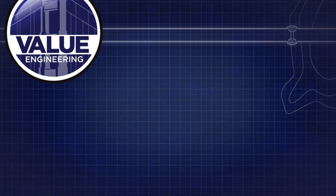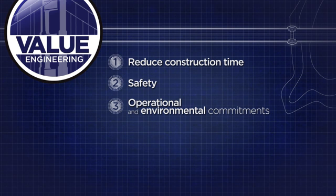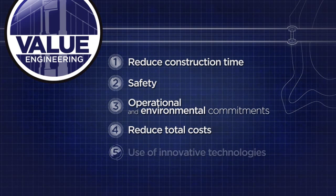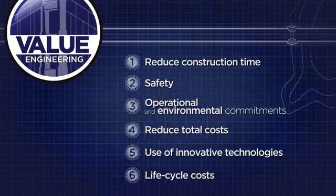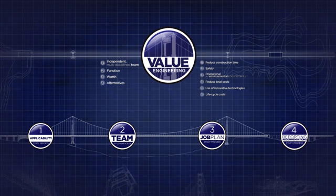The value engineering study process may also look for ways to reduce construction time or make construction easier to accomplish. This process considers all project objectives, such as safety, operational, and environmental commitments, while trying to reduce total ownership costs. Value engineering recommendations may suggest using innovative technologies that improve the finished quality and should consider long-term or life cycle costs. The value engineering study process can be broken down into 4 core components.